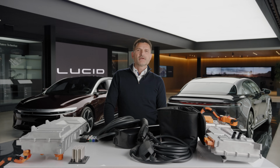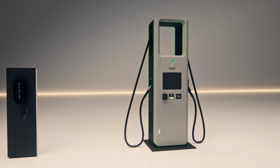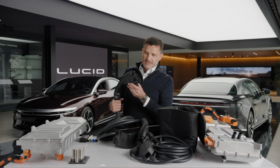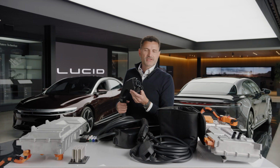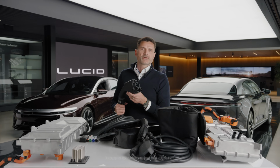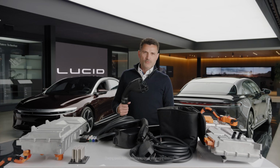On the occasions that you want to take the Lucid Air on a much longer trip than the Lucid Air's already long range provides, you will be interacting with a CCS combo charger at, for instance, Electrify America charging stations or other fast charging stations. Here you will be using this CCS combo connector, plug it into the Lucid Air's charge port, and be able to charge at above 300 kilowatt at peak, achieving really fast charge times.